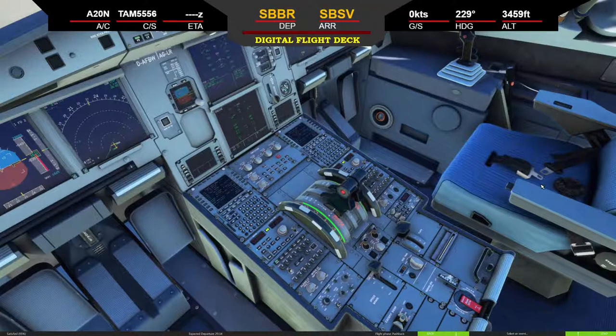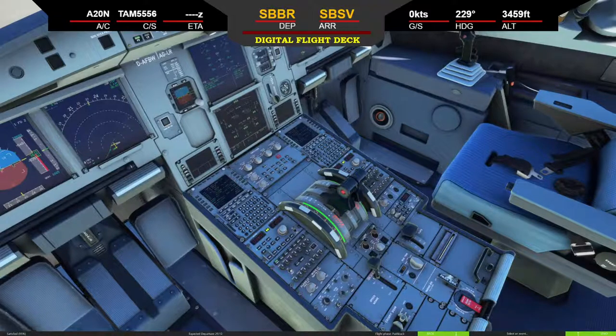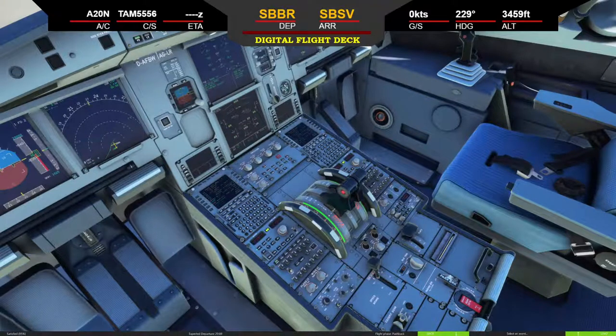So auto brakes on. Spoilers armed. Flaps one. Anti-ice, not a concern. And flight controls. Full left. Full right. Neutral. Full forward. Full back. Neutral. Left rudder. Right rudder. Neutral. Flight controls are good.